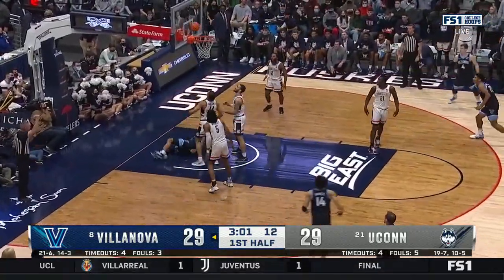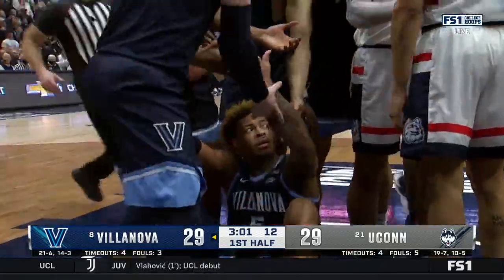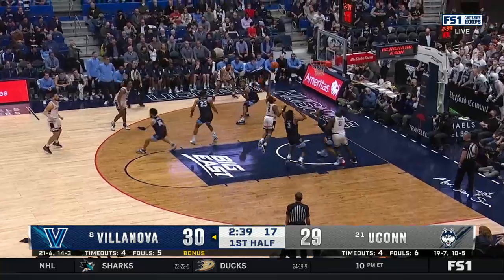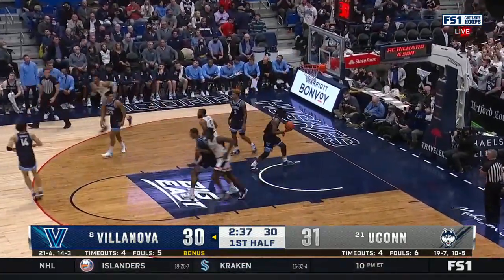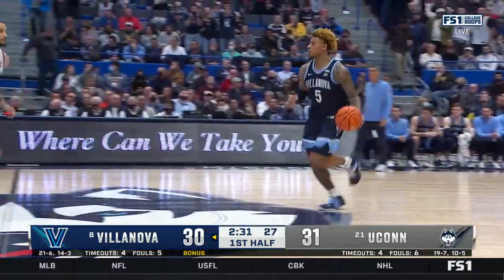Moore. Baseline drive, and he'll go to the line for a pair. See that drop ball there? And a technical. I don't know if he meant tonight, but pretty stagger there. The way he stands you up, freezes you. Big time kick on a little guy. And a 31-30 lead. He's got 8.